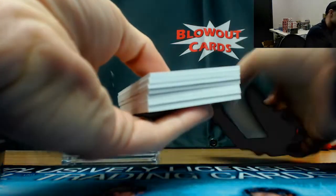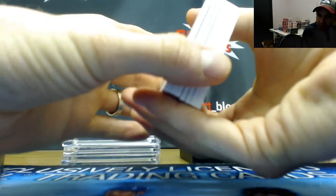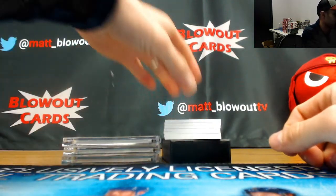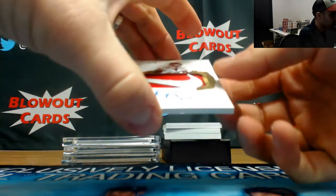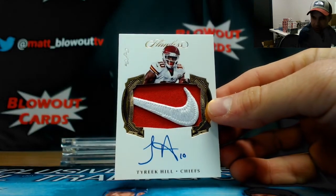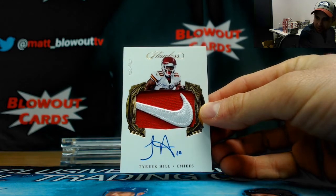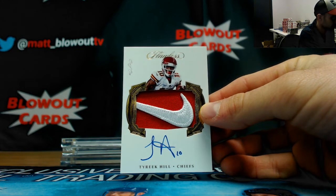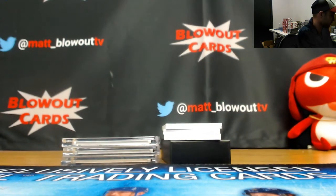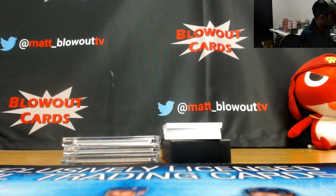Oh, wow. This is going to be a very interesting box to draft here. Right on top, we have not seen one of these before. One of one, Nike Swoosh, patch autograph, Tyreek Hill. That's sick. Real cool looking card. Get that up to the Instagram page.